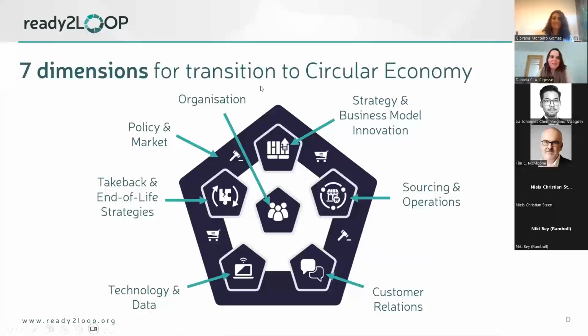Thank you. And it's super exciting to see all of those 7 dimensions and how many different things companies can actually do in the retailers and wholesaler sector to make this transition to a circular economy.